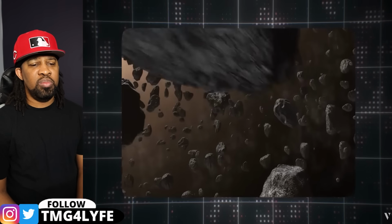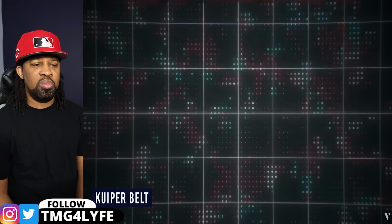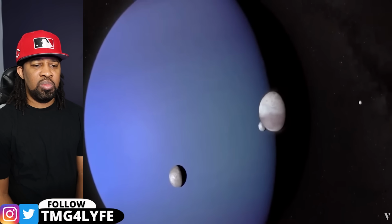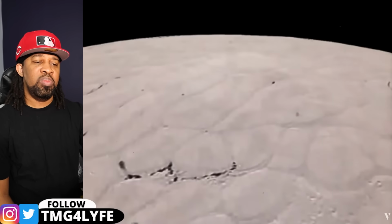It's believed Triton wasn't originally from around here. Scientists think it hails from the Kuiper Belt, a distant region filled with icy remnants from the early days of our solar system. At some point, Neptune, being the cosmic magnet it is, snagged Triton into its gravitational embrace. As Triton hitched a ride with Neptune, it hit the brakes, slowing down to avoid a head-on collision.